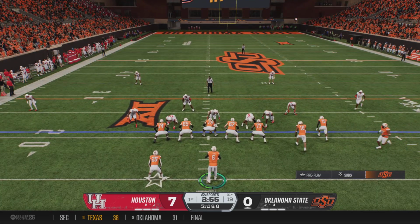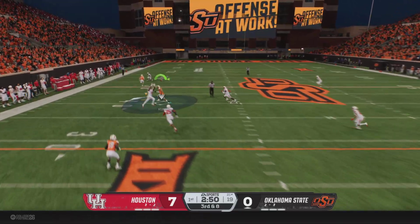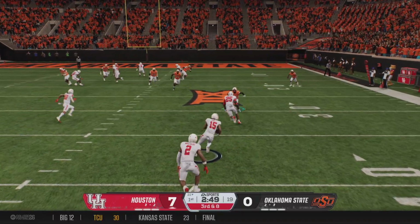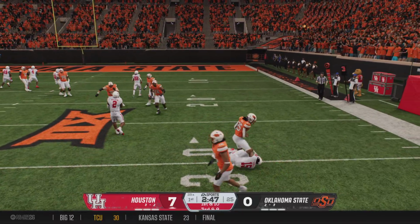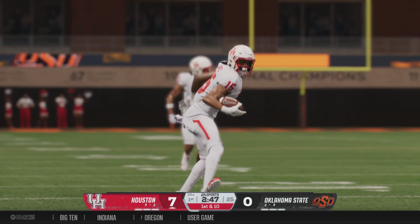Wide receiver going in motion. Back to throw, it's Flores. Unloads to the wideout. Picked off, and they ruin an early drive with the turnover. And they'll get him down after a solid return.